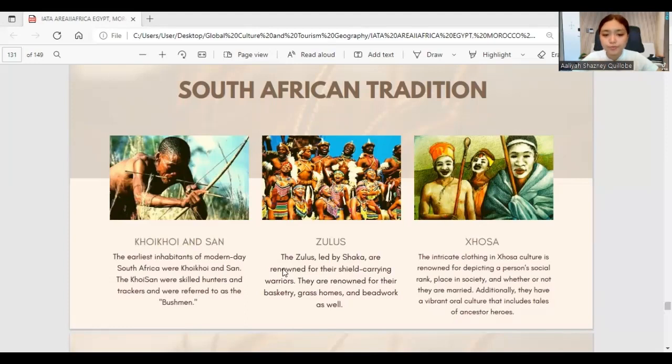Next, we have the Zulus. The Zulus are known for their shield-bearing warriors under the leadership of Shaka. They are also famous for their beadwork, grass huts, and basketry. The belief of the Zulu people is based on their ancestral spirits, which appear mainly in dreams, and a supreme being who is rarely involved in the activities of mortals. Use of magic is common among the Zulus, and any tragedy or illness is blamed on an evil spirit.